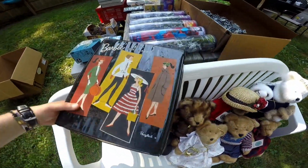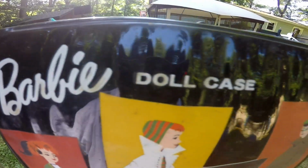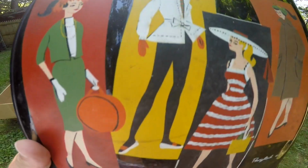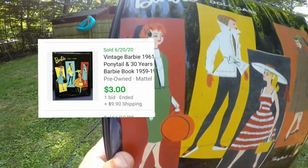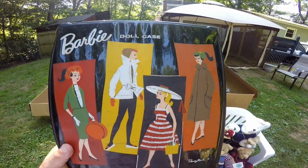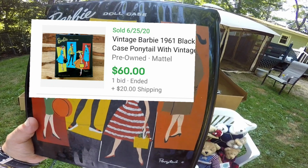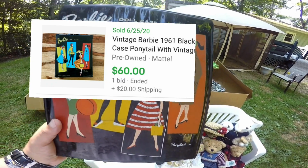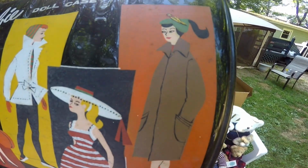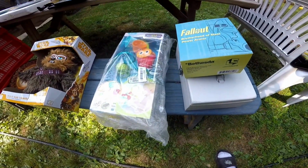This is like a 60s doll case for Barbie. It's a ponytail. Seems like some hit for $3, some hit for like 60 bucks, I think the comp was. But they're all in different clothing, sometimes different positions. I tried to show the comps for the ones like this in different clothing, but I can't find this exact one. I went by the brown jacket and the green hat.